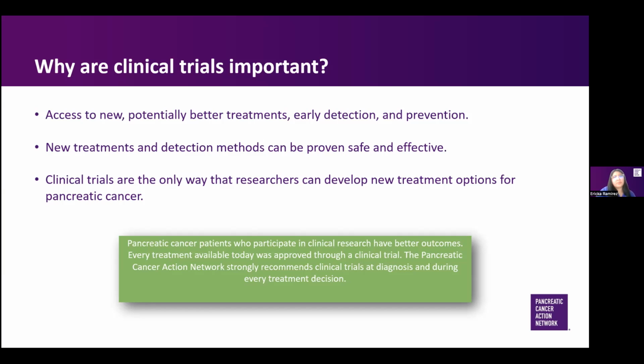Clinical trials are important as they provide access to new, potentially better treatments, early detection and prevention, and new treatments and detection methods can be proven safe and effective. And as mentioned earlier, clinical trials are the only way that researchers can develop new treatment options for pancreatic cancer. Our organization strongly recommends clinical trials at diagnosis and during every treatment decision.